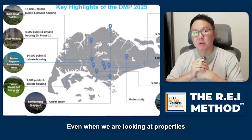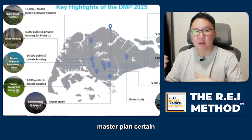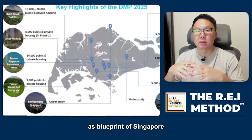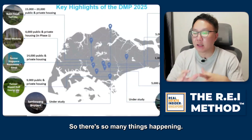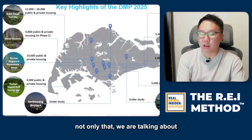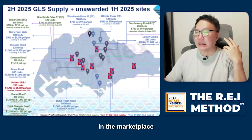Even when we are looking at properties to help our clients, we also base it on certain master plans, certain concept plans, as well as the blueprint of Singapore urban planning to plan for our clients. So there's so many things happening. Not only that, we are talking about the second half, we're going to have so many new launches in the marketplace.